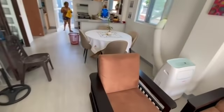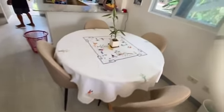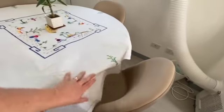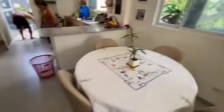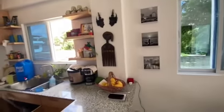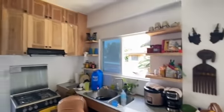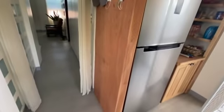Okay, then we've got a little dinette we bought here this last time, glass dinette. And we've got a cat, otherwise known as Ming Ming, in our kitchen. We actually have granite countertops and cabinetry everywhere. It is unfinished at this point. We are going to finish it, hopefully before we leave.